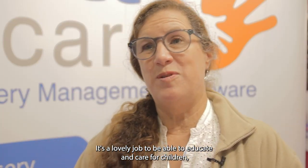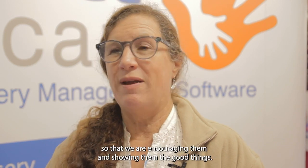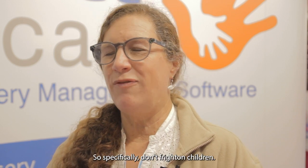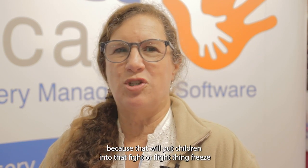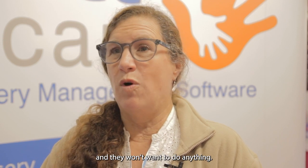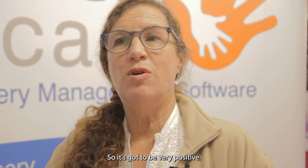It's a lovely job to be able to educate and care for children, and we need to do that in a really positive, supportive way so that we are encouraging them and showing them the good things. So specifically, don't frighten children. If you say, if you don't do this, then the world will be destroyed, that will put children into that fight or flight or freeze thing, and they won't want to do anything. In fact, it might make them really upset, give them nightmares and all sorts. So it's all going to be very positive.